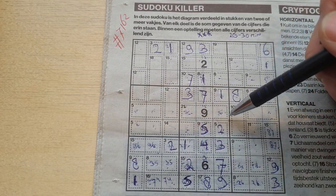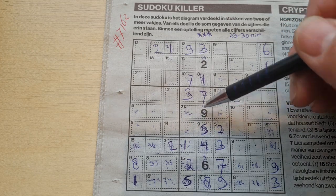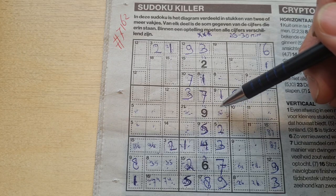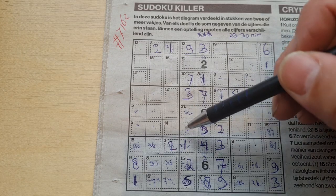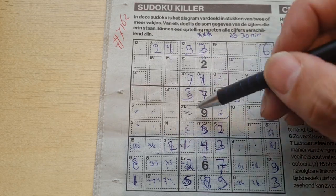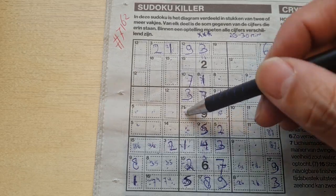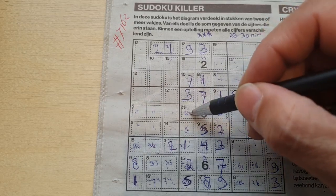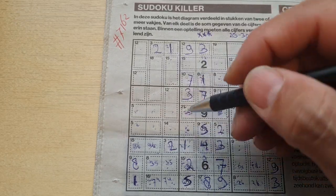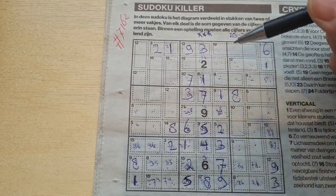4 is missing. 8 is missing. 4, 8, and a 6 are missing. I cannot place the 4 here in the box of 14, otherwise the combination will be 4 and a 10. So the 4 should be here, and these two boxes together should be 12. So the 4 and the 8 are left. One digit left in this big square for number 6. In the box of 14, the combination will be 6 plus 8.